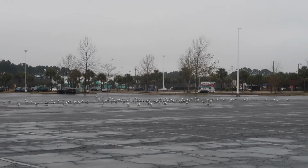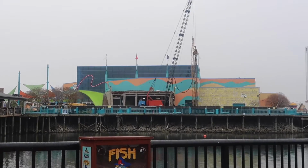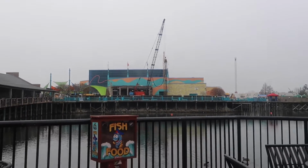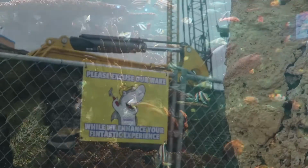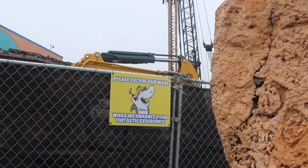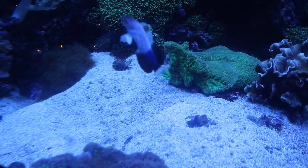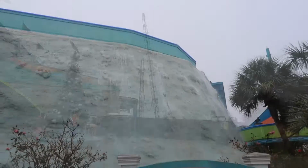Let's take a trip over to Broadway at the Beach and check out the status of the expansion to the Ripley's Aquarium. From the exterior, not much has changed since the last time I was here a few weeks ago. The exterior construction has kind of paused, but there's something interesting on the inside that I wanted to share. So let's go on inside and I'll show you what I'm talking about.